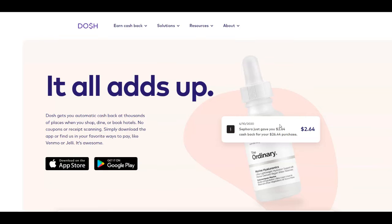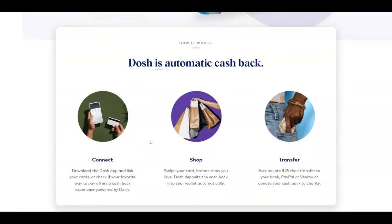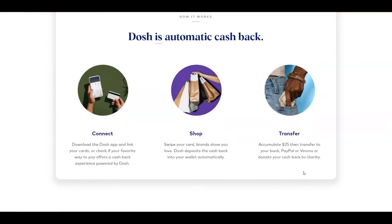So as you can see, this person has got like $2.64 from Sephora and so on. It's going to work like this. You're going to just download the app and you're going to check if your favorite way to pay offers a cashback experience powered by Dosh. Then you're going to shop at the online stores or stores in general. You're going to then get cash back into your wallet automatically, and once you accumulate like $25, you can transfer them to your bank account, PayPal or Venmo account, or you can even donate them for charity, which is pretty awesome.